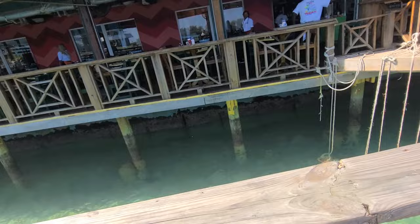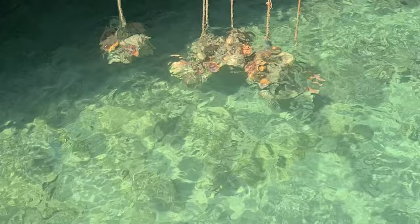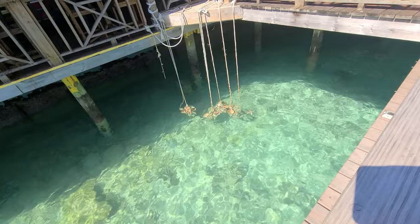And you can see they actually have ropes in the water and lots of conch shells hanging from them. So I guess this is where they're cleaning the shells out to sell after they've gotten the fresh conch out. Now whether they really have fresh conch at Senior Frogs or anywhere around here, I would say so, because this is where most of it comes from. I feel sure they probably wouldn't have it exported in, but you never know.